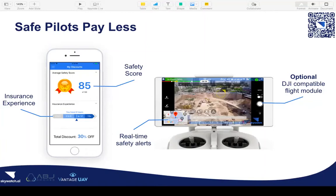Anyways, so you fly, then you land, and you're going to see this type of scoring around that flight. And then as you establish some currency within SkyWatch, you're going to get this safety badge, and that will translate into a discount. And as you see, here's a discount for 30% off. So if you're used to paying like $10 an hour for $1 million of coverage, that's now $7 for you. So any questions about this sort of thing?